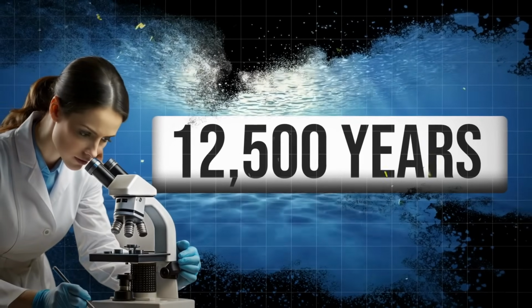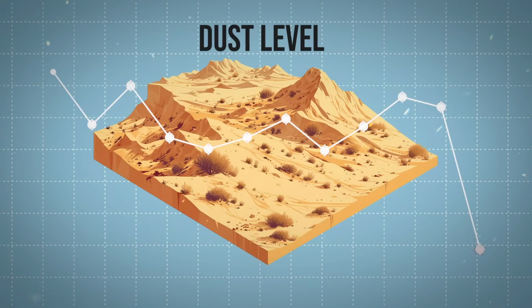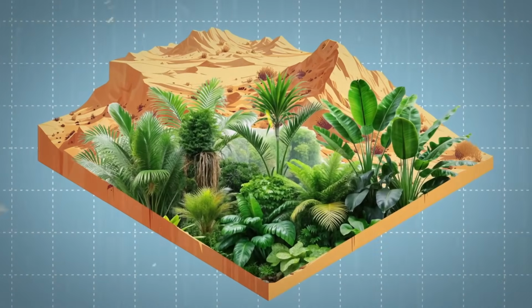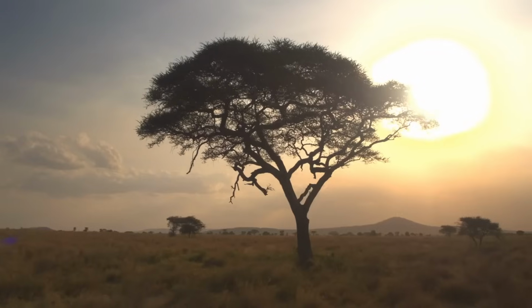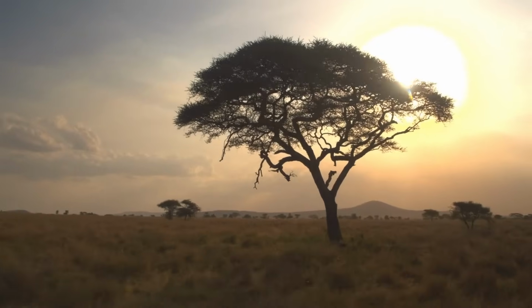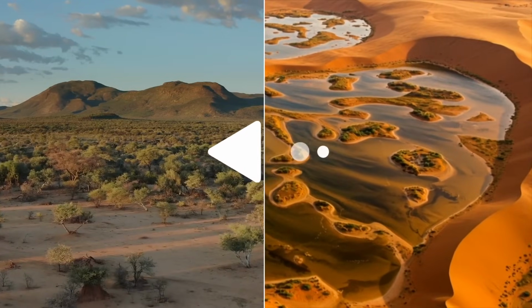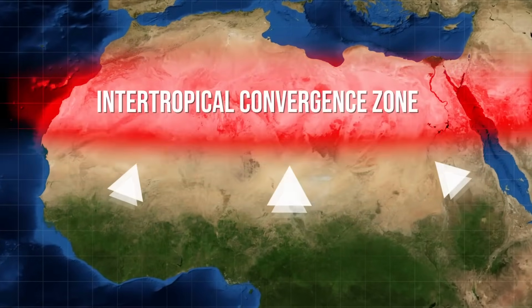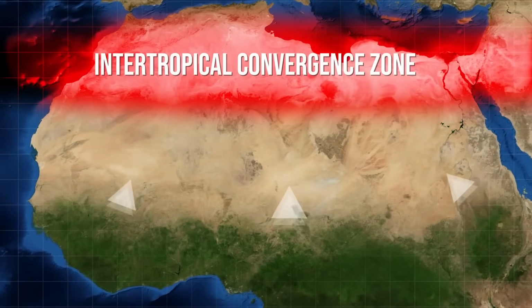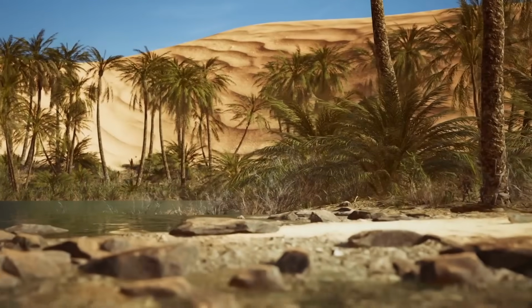But about 12,500 years ago, something surprising happened. The dust levels went way down. This meant that the Sahara got a lot wetter, which is a sign that the climate suddenly warmed up for a while before cooling down again. After 12,500 years ago, the Sahara became a much greener place, like a savanna, because a weather pattern called the Intertropical Convergence Zone, a mouthful indeed, moved north during summer. This wet period was at its best around 4,000 years ago, when temperatures were a bit warmer than today.